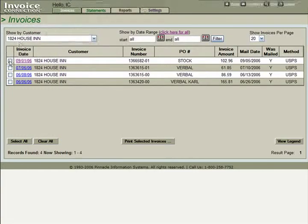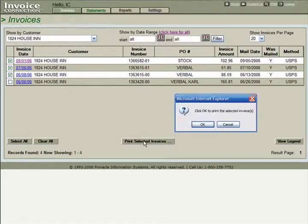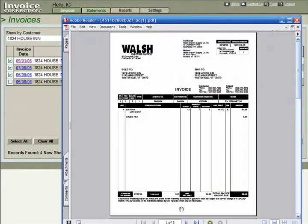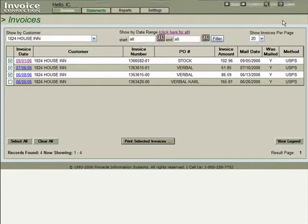If you would like to print more than one invoice, you could select the buttons on the left-hand side, click on Print Selected Invoices, and that will create a PDF file of all 3 pages. And again, you may print those, fax those, or email those invoices.